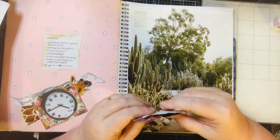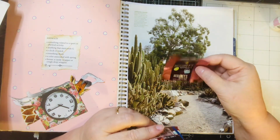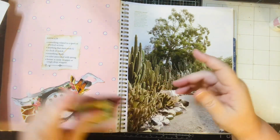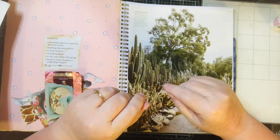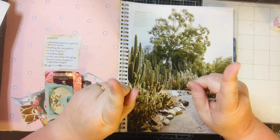And the bonus was a candy wrapper or cough drop wrapper, and I've got this Hershey's. And it was from Easter, so I know that's spring. So I hope everybody's doing great, and without further ado, let's get started.